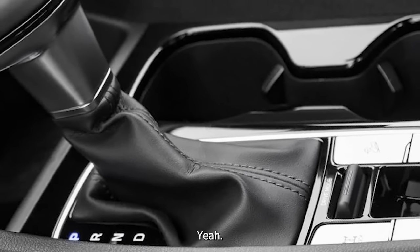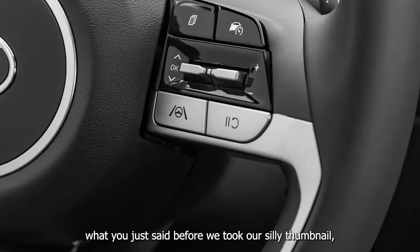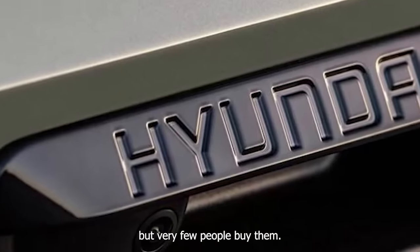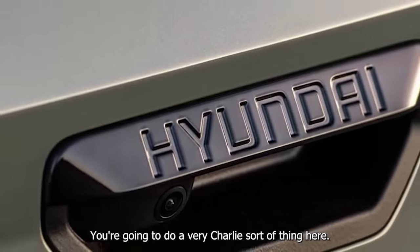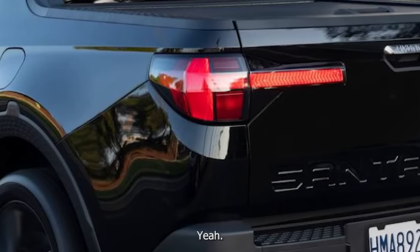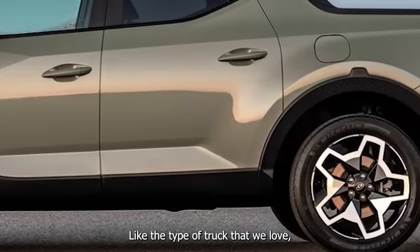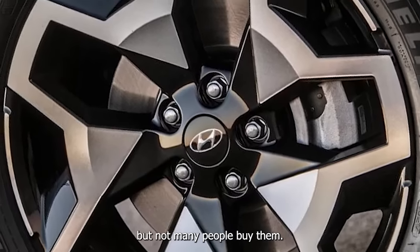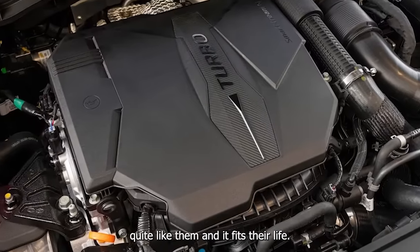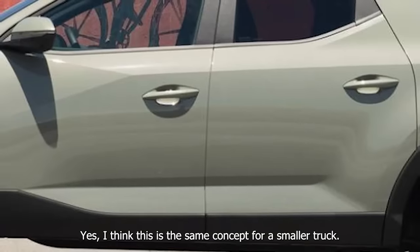Yeah. Well, the other thing, furthering what you just said before we took our silly thumbnail, you know how the Honda Ridgeline is excellent, but very few people buy them. You're going to do a very Charlie sort of thing here, testing out the ride undulation. Yeah. Again, you know how the Ridgeline is the type of truck that we love, but not many people buy them. But the people who do buy them really do quite like them and it fits their life. Yes, I think this is the same concept for a smaller truck.